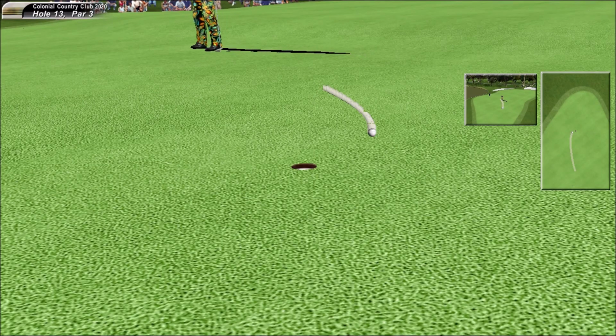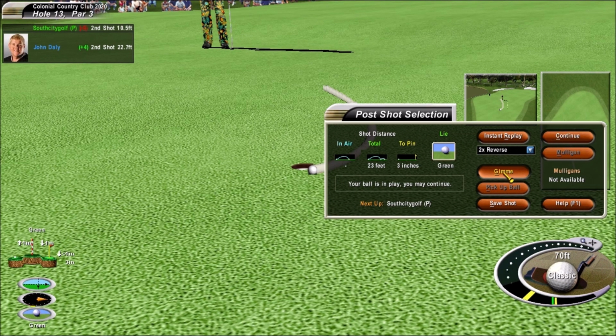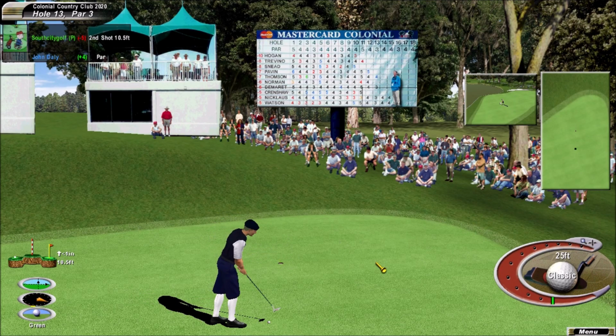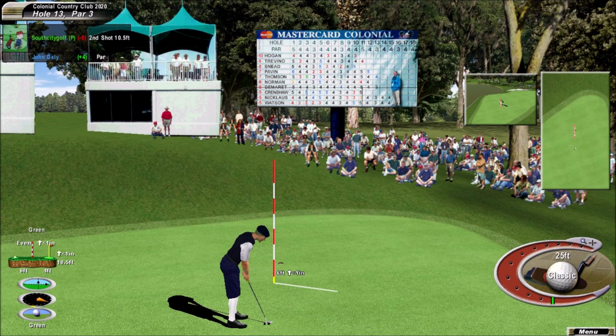Oh, that hopped. Wow, that hopped. As soon as it hit it, it hopped. Quite an amazing set of greens here. The texture is very nice, very smooth indeed.